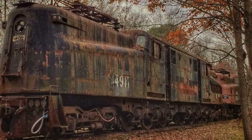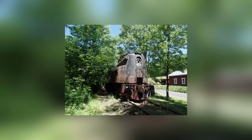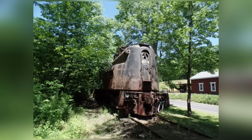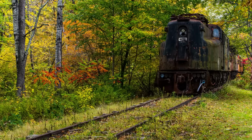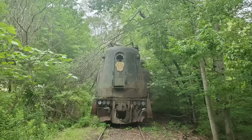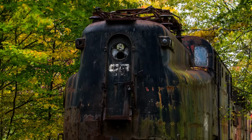There's no debating where this next rusty old train is. It's in Charlotte Valley, New York, USA. We can even tell you with certainty what it is. It's a GG1 electric-powered locomotive that was built by General Electric for Pennsylvania Railroad's Altoona Works. When it was no longer required for that purpose, it was bought by the Cooperstown and Charlotte Valley Heritage Railroad, where it should have enjoyed a pleasant retirement.